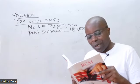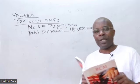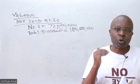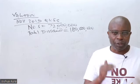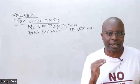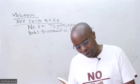On 3rd April 2019, the management of the company was awarded a 4-year tender that would cost 720 million. So the cost of the tender is 720 million. Of course, that is what we shall be calling the initial outlay. If they want to take advantage of this tender and apply, they must pay the 720 million. It's an initial outlay.